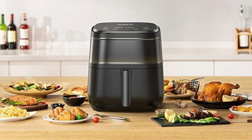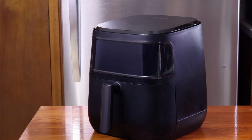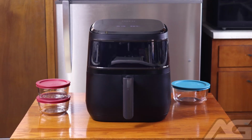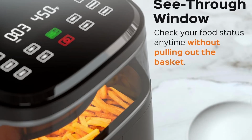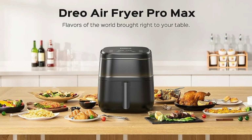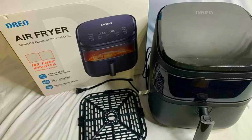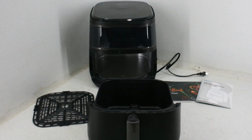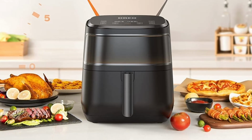Dreo 6.8 quart Smart Air Fryer. Dreo is dedicated to helping you enjoy healthier cooking without sacrificing taste and creativity. Their 6.8 quart Smart Air Fryer is a must-have for families of 3 to 6. It employs a maximum temperature of 450 degrees Fahrenheit and advanced heat wrap technology to cook your food faster and more evenly, thanks to its 360-degree hot air circulation. The user-friendly touchscreen allows you to start quickly with a single touch or customize the cooking mode, time, and temperature to match your preferences.